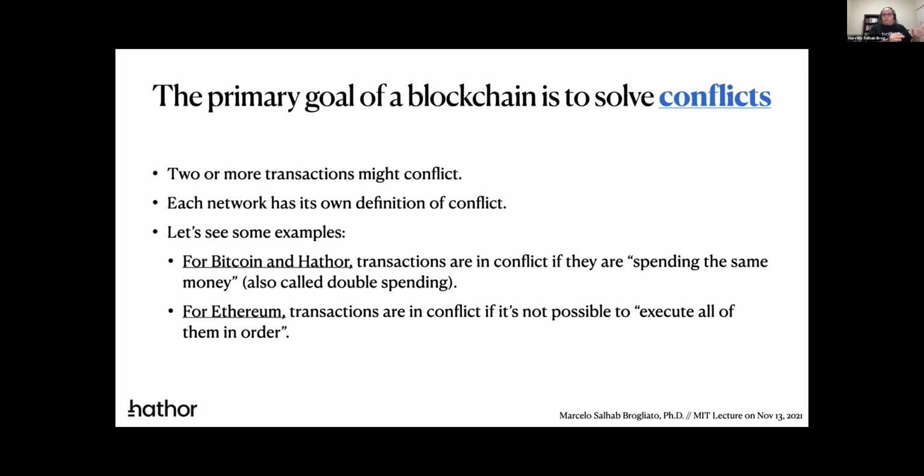Ethereum is a different animal from Bitcoin and Hathor. In Ethereum, transactions are basically execution of methods. It's running software, and a conflict in Ethereum is when two or more transactions cannot all be executed. If one of them fails, that sequence of transactions represents a conflict. But we'll see it deeper when we talk about Ethereum.